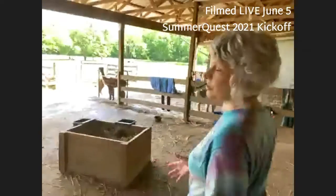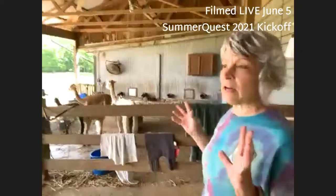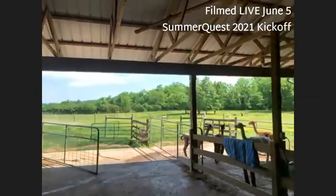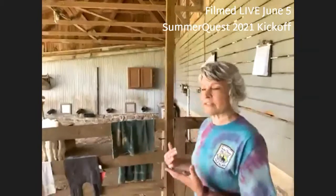The alpacas don't really need a permanent shelter like a stall, like a horse might need. So we have this big barn that is open in the front, and they can come in out of the rain and the snow, but they don't need to be locked in. They're very happy to be free to come and go as they please.